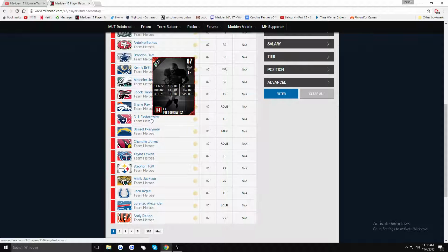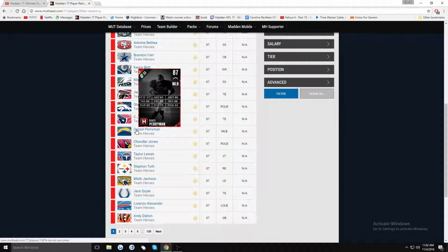I don't even know who this guy is. CJ something like that. So this is a pretty good tight end too. He's more of a run blocking type of guy. He's got only 75 route running, but he could still catch the ball. He's got 81 catching, so he can still catch it, and he's got decent speed too. So this is a pretty good guy to lead. Pretty good lead blocker, I would say. Denzel Perriman, not a fan, only 83 speed. 92 hit power is pretty good, though. So this guy is really a block-shedding middle linebacker.